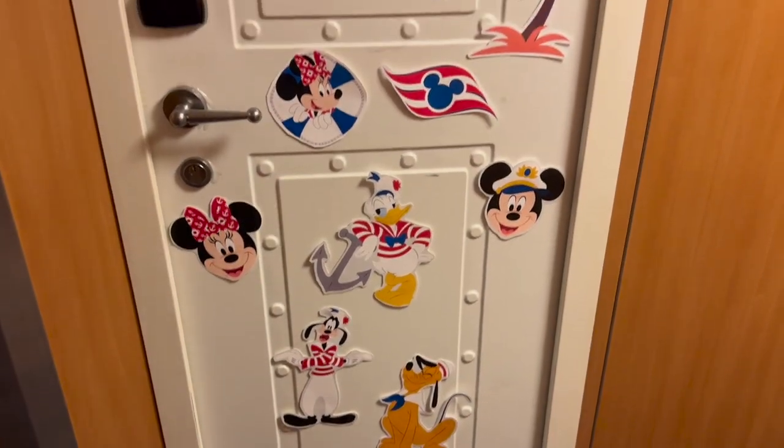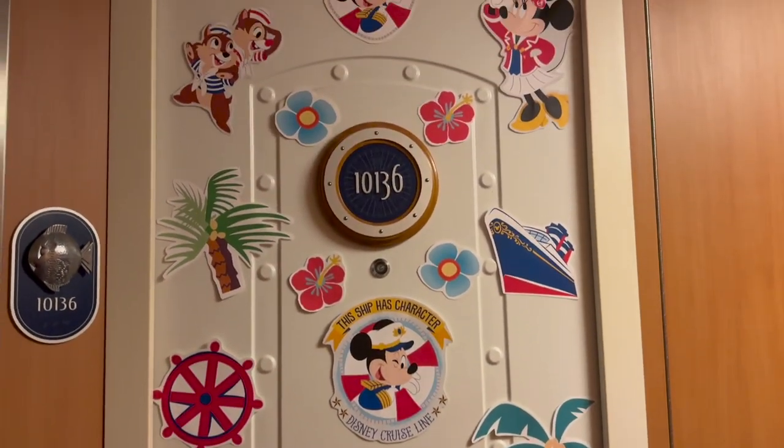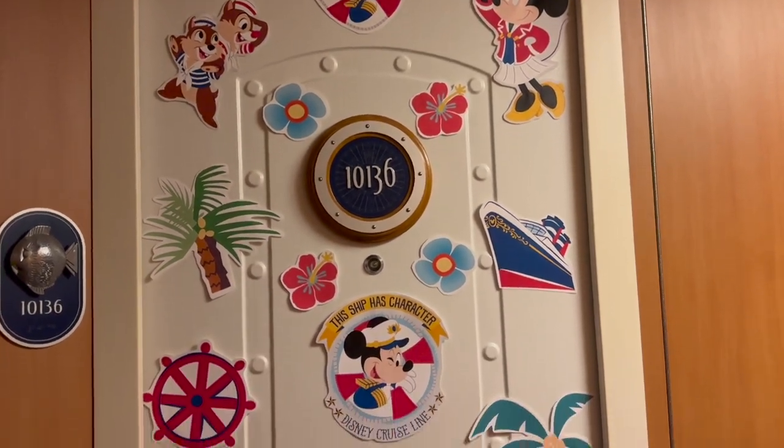If you are new to Disney cruising, one of the fun things that a lot of people do is decorate their doors. So we printed out some fun Disney cruise decorations and put magnet strips on the back to put those on our door. So fun.